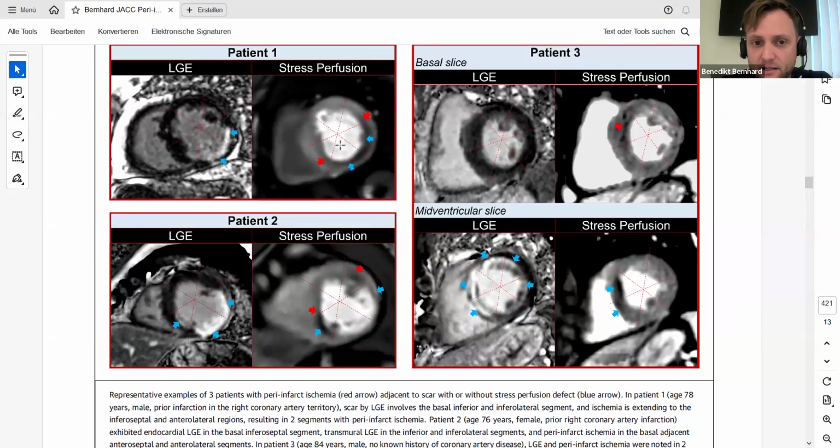And if you compare this sequence at the same height, you can see that you don't only have ischemia, a stress perfusion defect in these 2 segments, you also have ischemia extending in the anterolateral and also in the inferoseptal segment. Similarly, in patient 2, you can see transmural myocardial infarction in the RCA territory, involving 2 segments with transmural extent and 1 segment with a subendocardial defect. And if you compare this with the stress perfusion sequence, you again see that the ischemia is extending in the anterolateral and anteroseptal segment. And this is what we would call peri-infarct ischemia in this context.